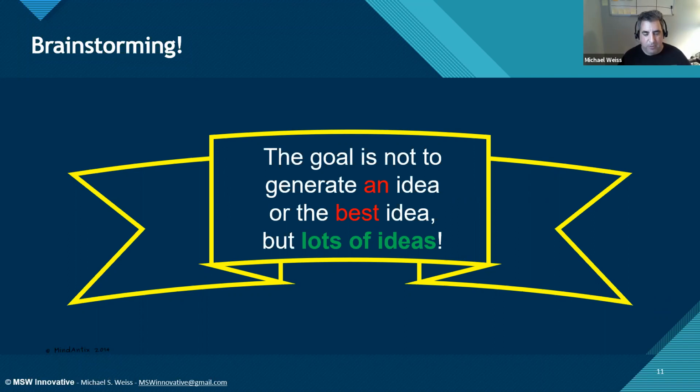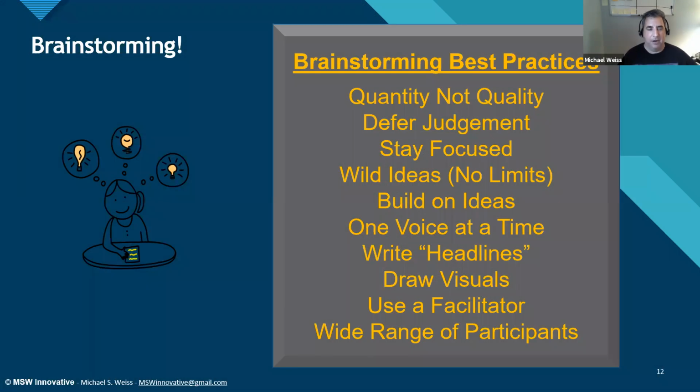People who've never done one before think they're chaotic, but there are best practices. Some people call them rules. Some people don't like the idea of rules, but they're absolutely best practices. And there are lots of different ways to brainstorm, and we're going to cover a bunch of them, but they all follow these best practices. Some may not apply if you're working on your own, but let's go through them. We talked about quantity, not quality. Do not worry about the quality of an idea because we're deferring judgment. This one is so huge.